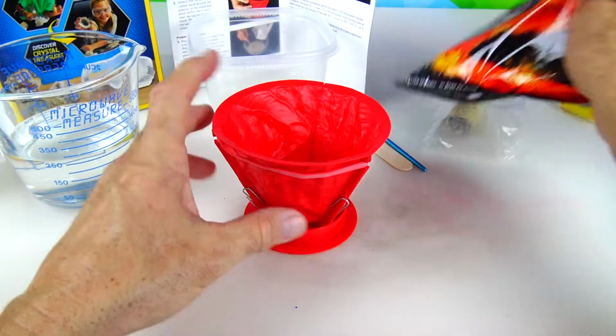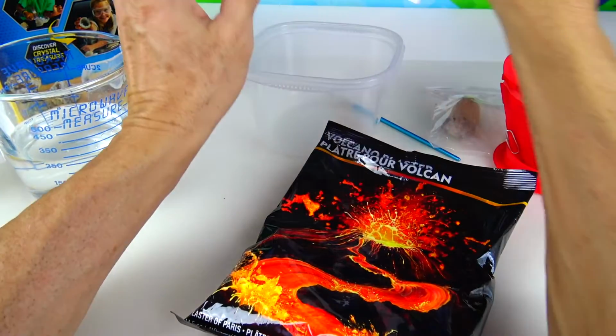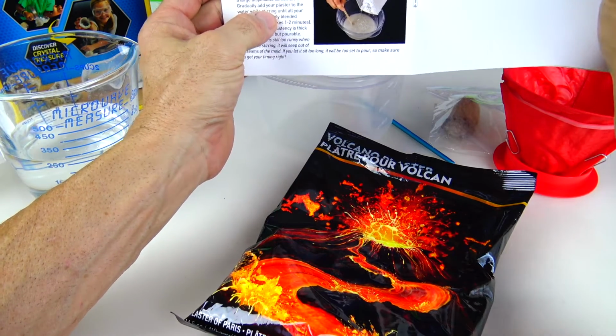All right, so let's mix our plaster. Let's follow the directions first. So it says, pour 1 cup of water into the large disposable container.